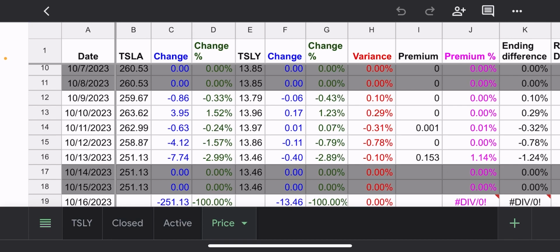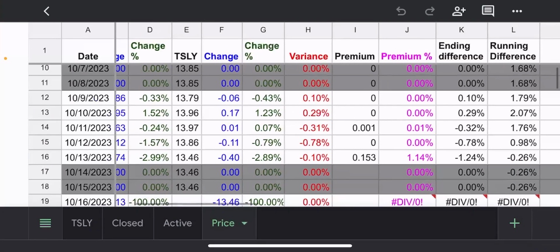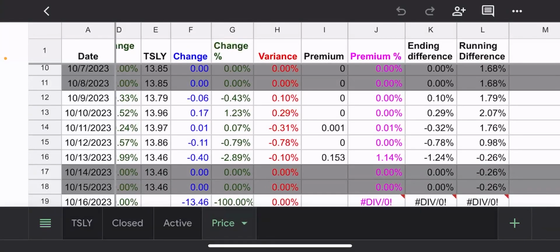So if you look at last week, October 12th, Tesla went down 1.57%, but TSLY only went down 0.79%. So how much premium did they make? Nothing. Okay. Odd. However, it's kind of truing up our running difference.